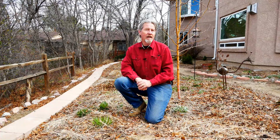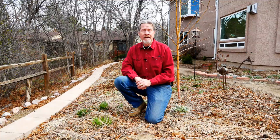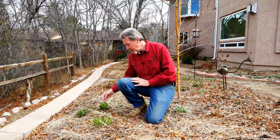All mulches fall into two basic categories. They're either organic mulch or inorganic mulch. Organic mulches at some point were alive. They were some type of plant. So bark and wood chips are organic mulches. Straw and leaves are organic mulches. On the other side are the things that were never alive, and those are the inorganic mulches. Things like gravel and rock and rubber and even plastic can all be used as a mulch, but they're inorganic.